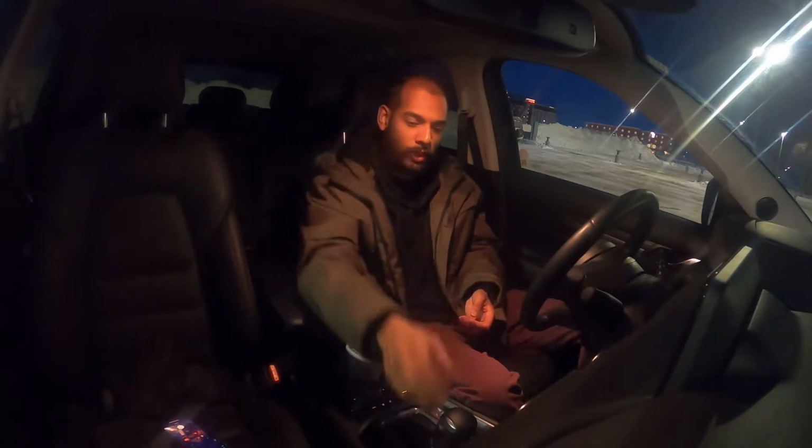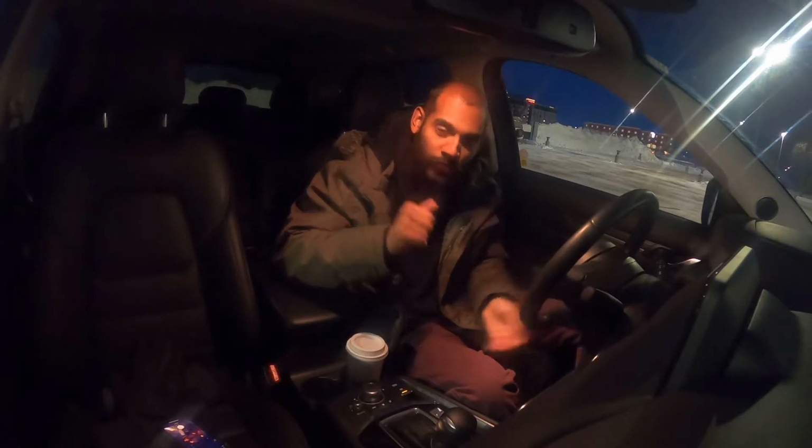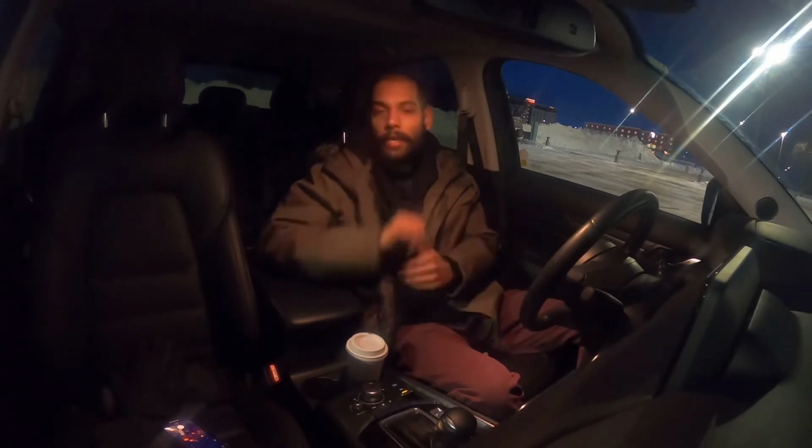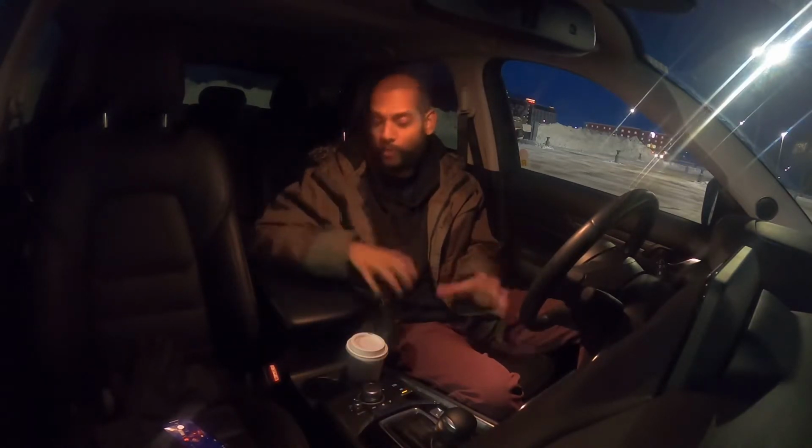Something I've noticed is that when you change gears in this, it's not a huge ordeal for the car to go into reverse and then go forward again. You don't hear all these mechanical sounds of the car going into gear, and you don't feel it at all. That is really pleasant in this. It kind of feels like a feather.